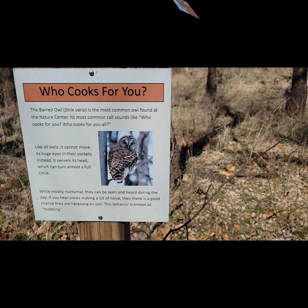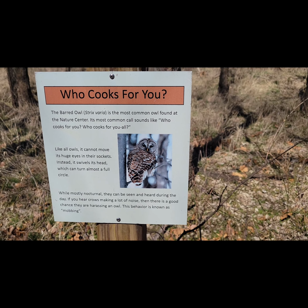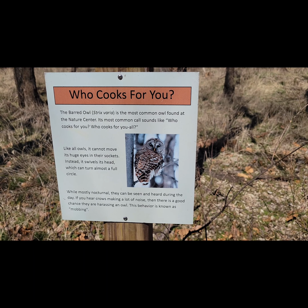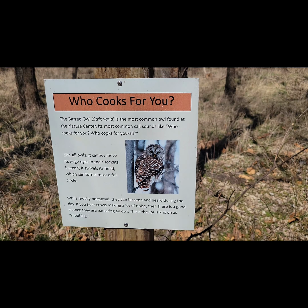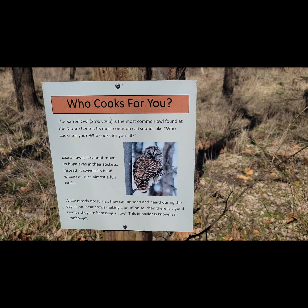So, see some mushroom here on a log, which is really cool. Who cooks for you? Like all owls, it cannot move its huge eyes in their sockets. Instead, it swivels its head, which can turn almost a full circle.